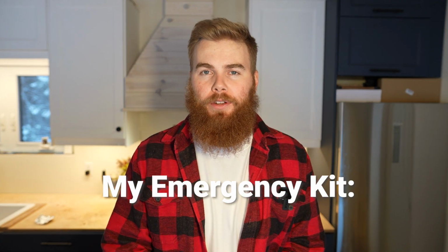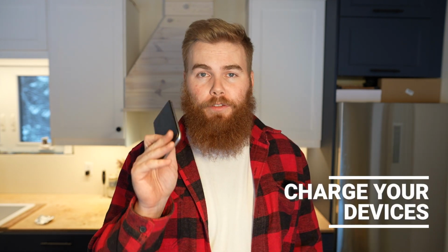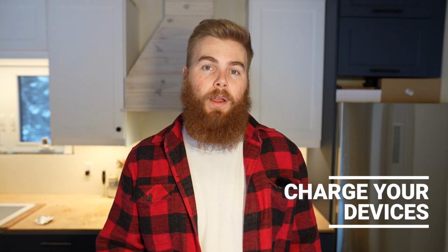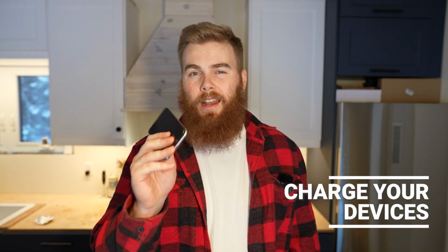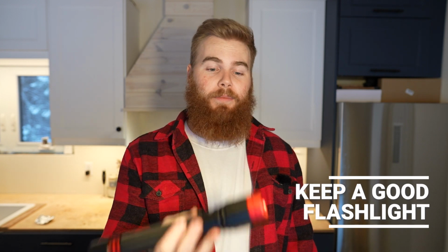Okay, so here are the solutions to keep you prepared for when the winter storms come and the power goes out. The first thing you really want to do is make sure all of your devices are fully charged. That way, when the power does go out, you're kind of set and ready to go. You also want to make sure that you have a really good flashlight on hand. I actually just got this one for Christmas and I'm really happy with it.